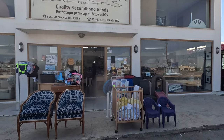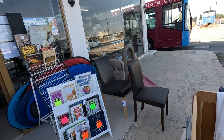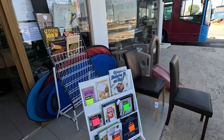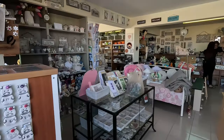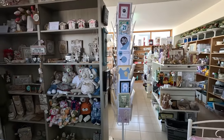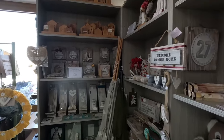Oh, look, sheets at €2. Oh, they're handy. All sorts of bits in here. Oh, baby gates, books. And that's just outside, guys. Swimming costumes. Oh, lovely bits and pieces here. Oh, nice gifts, look. New items. There we are. Great for gifts, aren't they, guys?